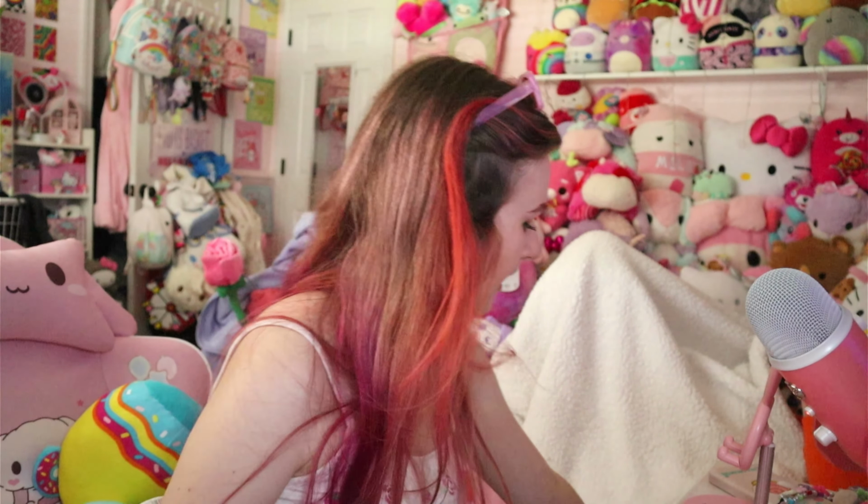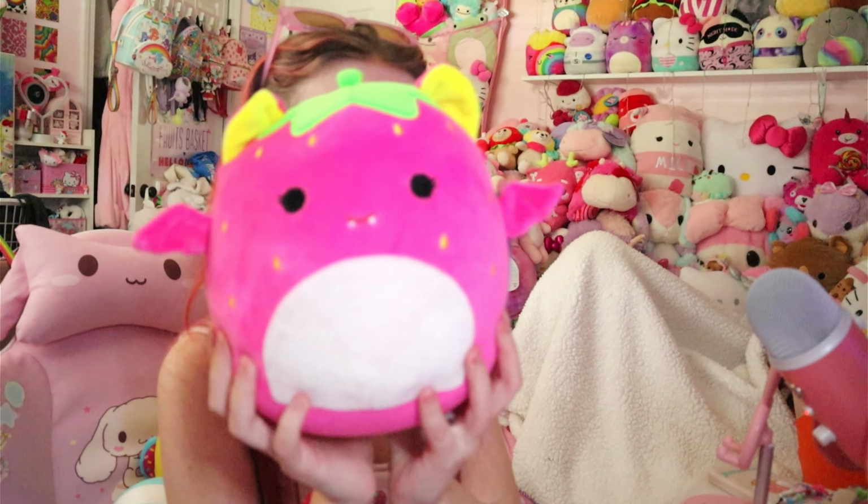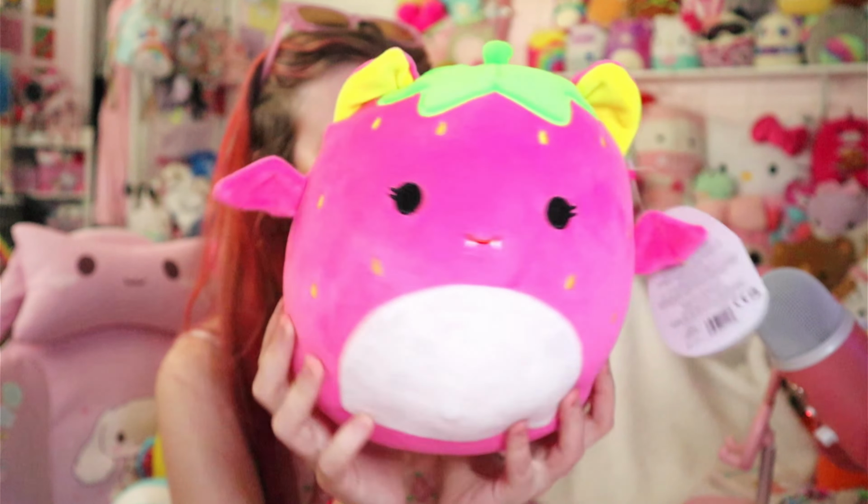So then I got this, you guys might have seen this in a vlog recently, this strawberry bat. I am so surprised I got it this soon because it just came out this month or maybe late last month. It's really pretty, really cute.